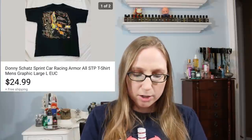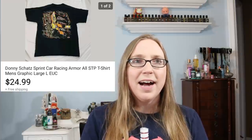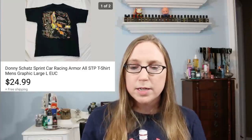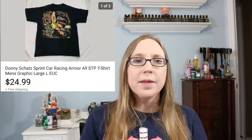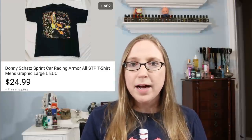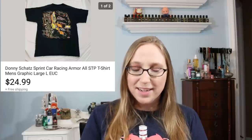This was a racing shirt, a sprint car racing shirt. He picked this up on 50% off day at Goodwill. So it would have been like $2 and some change. And I see this type of stuff a lot around my area. I mean, sprint car racing is pretty dang popular around here. So seeing that kind of stuff all the time, I don't really think about it having much value, but surprisingly it does.